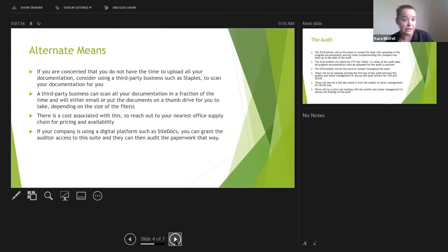Again, alternately, if your company is using a digital platform already, such as SiteDocs or some other safety management program, if you grant our auditor access to that site, they can look at all your paperwork there. If you're doing digital copies, just grant them a password, and they can log in and see all the documentation that you've been filling out thus far.